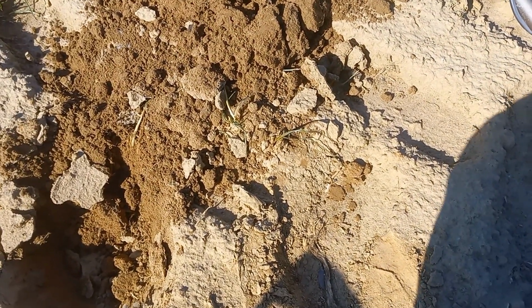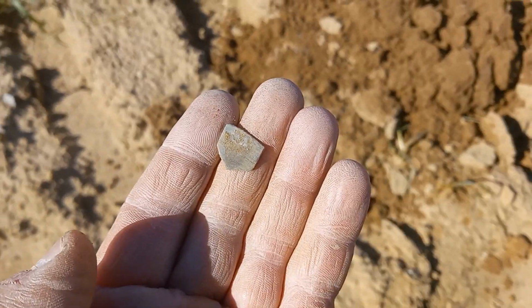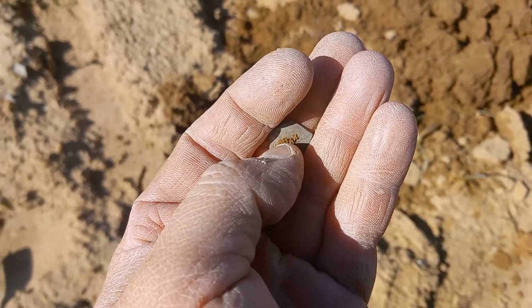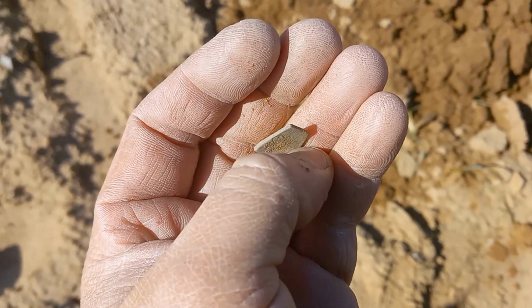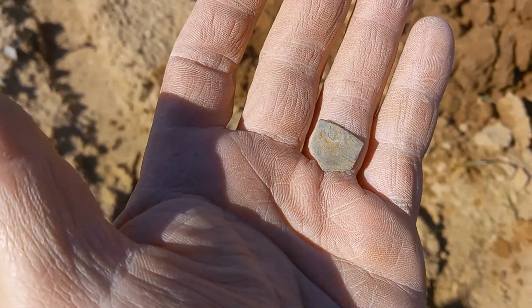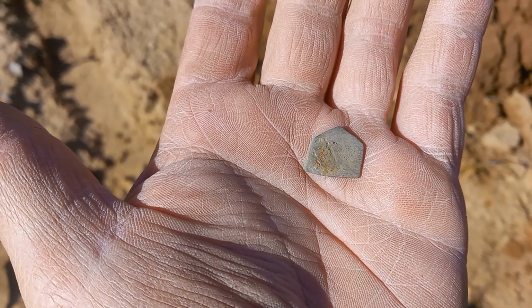Alright guys, I should have live dug this. I thought it was going to be something good. That is a silver Spanish cob. I hope I can get a date off of it. But I ain't going to get much earlier than that in America. Wow. I have never found one of those. That's silver mined in the Spanish colonies and brought up here to trade. Let's see if we can get a date off of it.